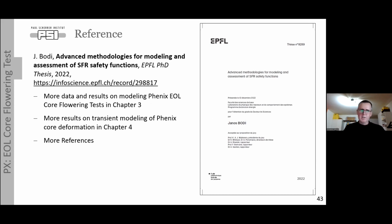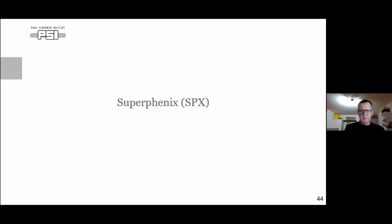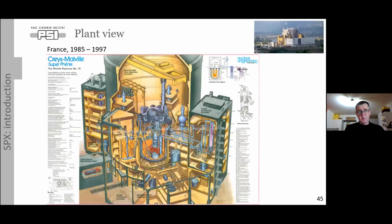There was no CRP, but these are reported in the Ph.D. thesis of Janusz Body, defended in 2022, and this document is openly available. You can find more data and results on this test in chapter 3, and also more on transient modeling in chapter 4, and you can find more references there also. Okay, I should continue with Superphenix.